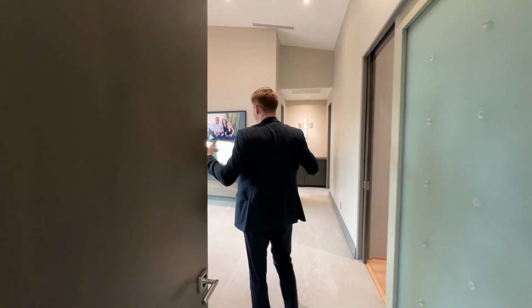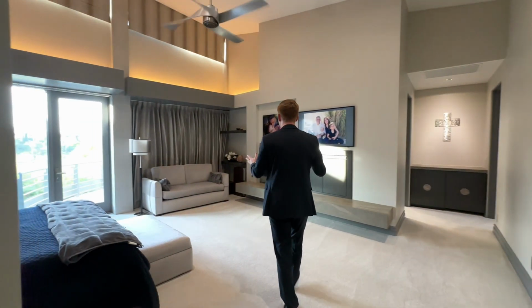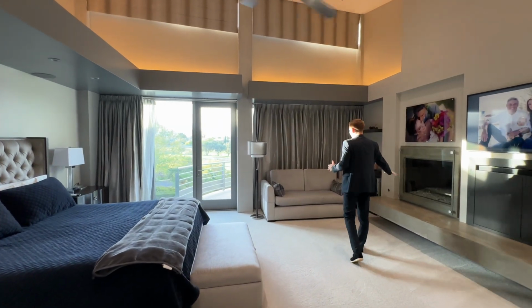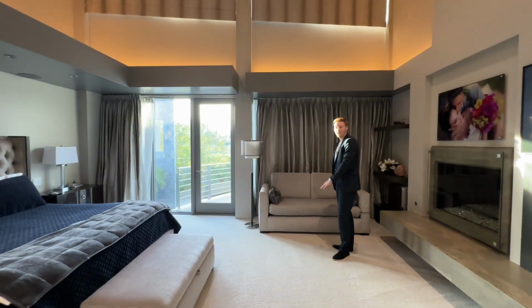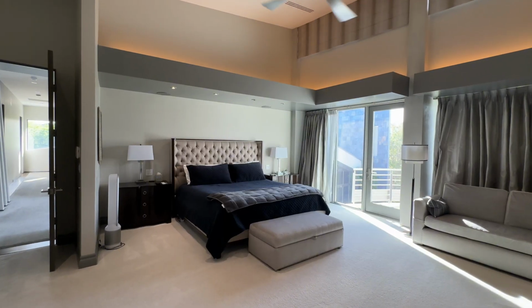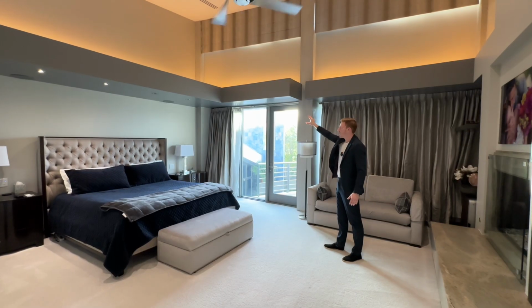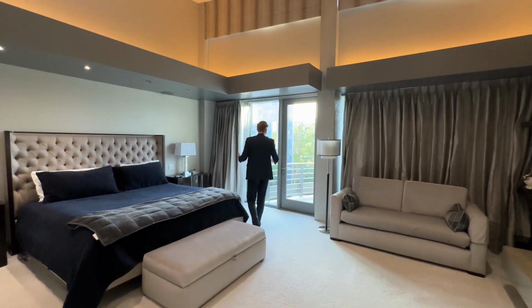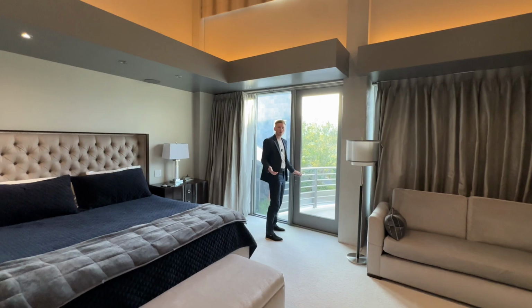Now coming into the primary suite, there is a ton of room in here. On the back wall, you have your TV, another fireplace. We even have enough room for a couch in here. And then this is your king size bed. We have that ambient glow up top as well with this overhang with more lighting that goes down to the bed. And then we have a private balcony up here, which is pretty oversized.